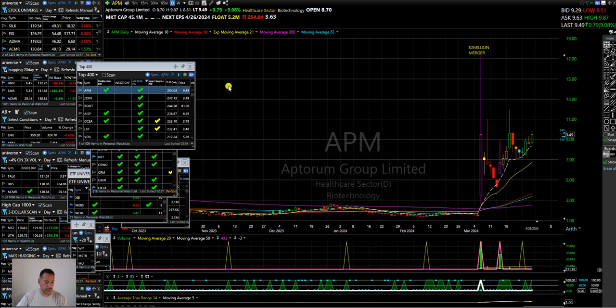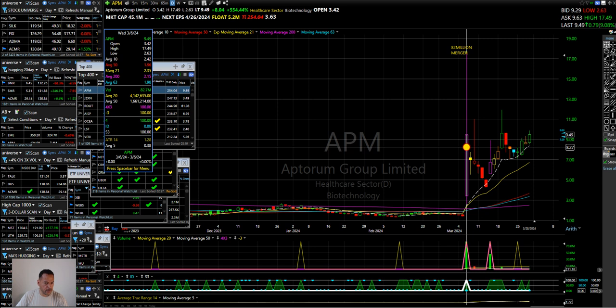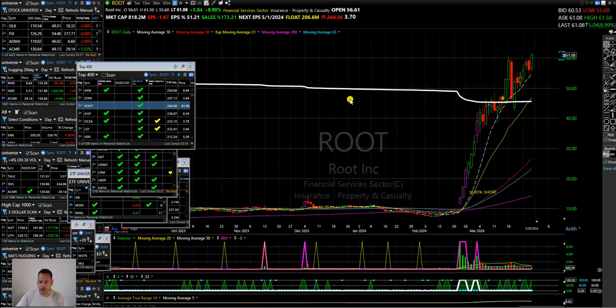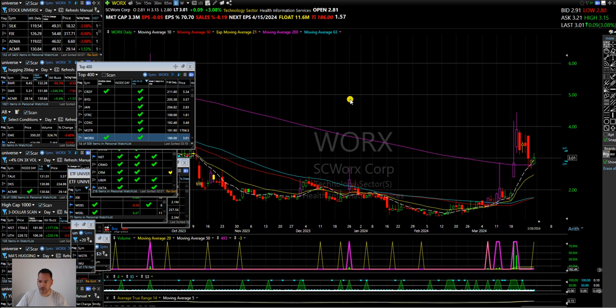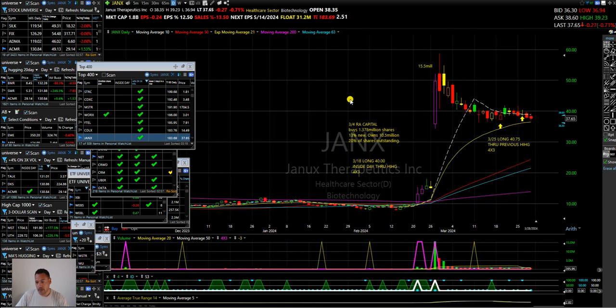All right, let's take a look at some of these small caps. Big candle here, 82 million shares. There's some type of merger, nothing there. Root. So these are the little small stocks that make big percentage moves for the most part. These are the stocks that have the highest momentum in the last 3 months.